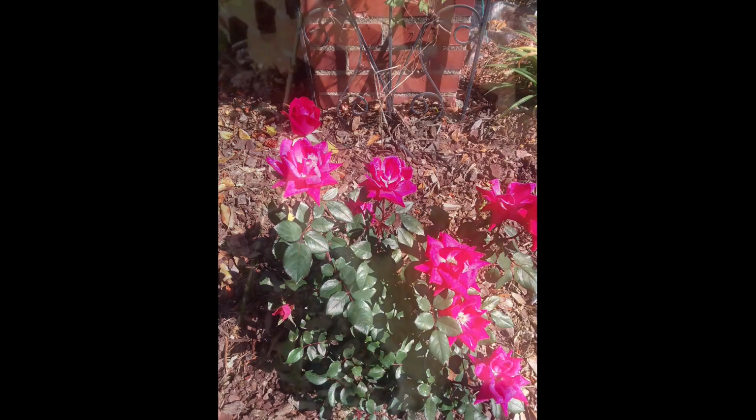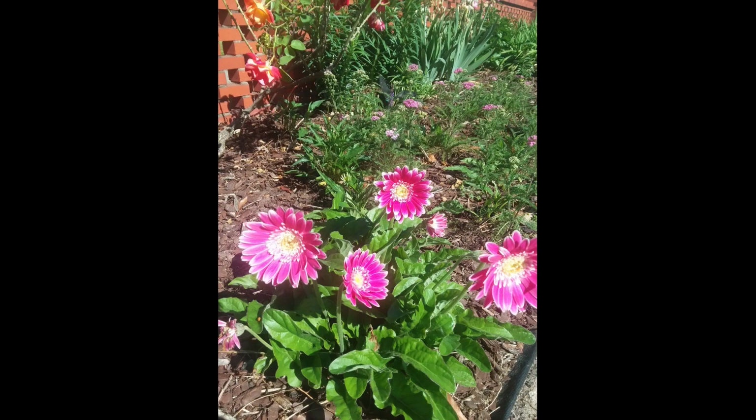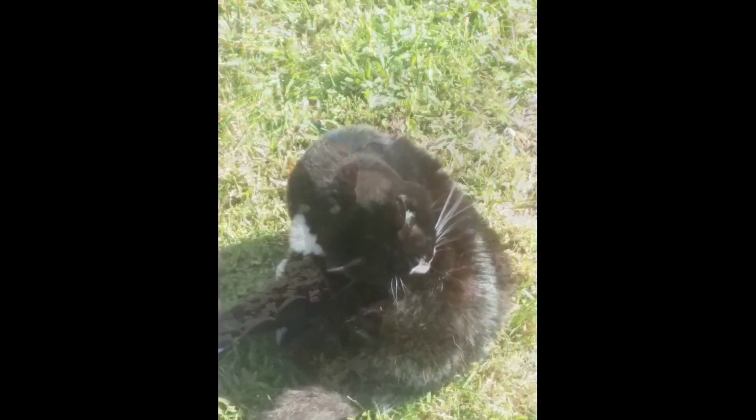Larry sent along some of the color of his North Carolina garden. And that's some army of workers you got. We can't wait till your vegetables kick in. This is beautiful. Thank you.